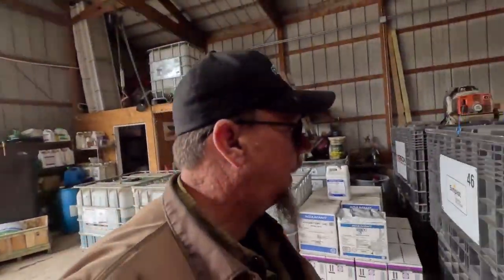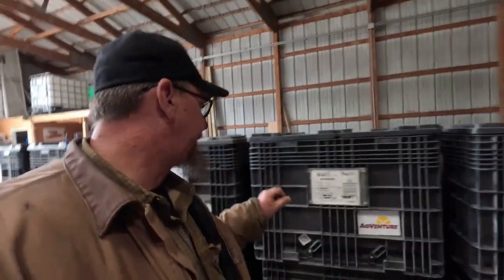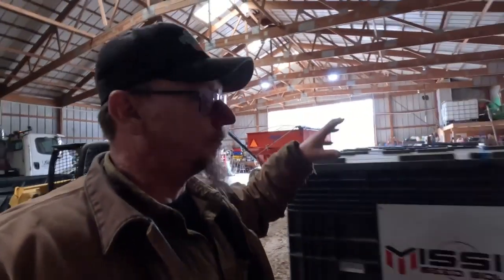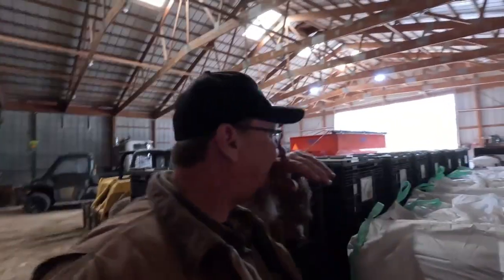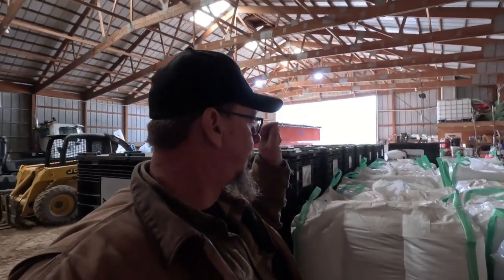I do need to look at this stuff. Because these are a 2.0 bean, and I gotta get the beans that we're gonna plant first to the front, and the beans that we're gonna plant last, I need to get those to the back. So I need to figure out what's getting planted first and get this deorganized, cluttered mess organized.